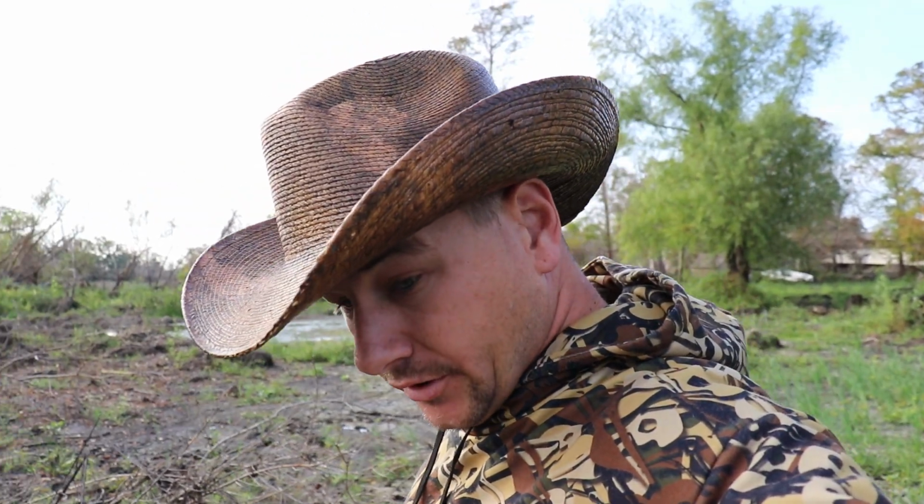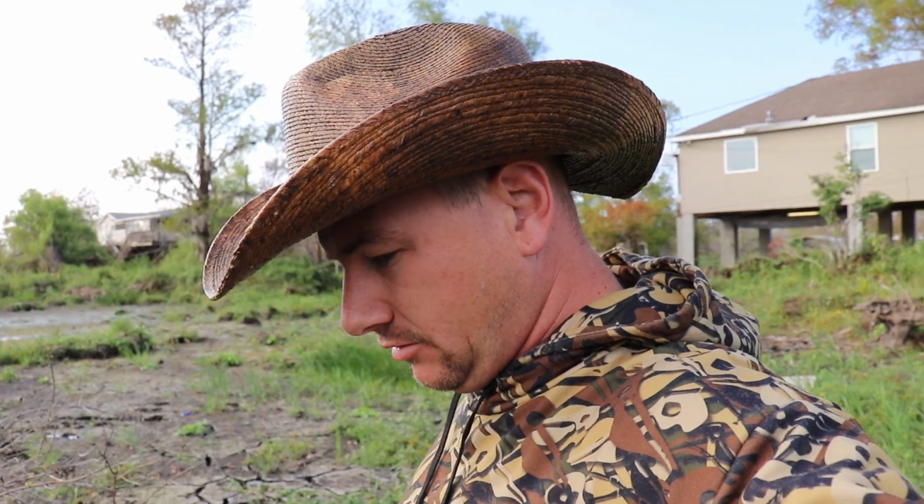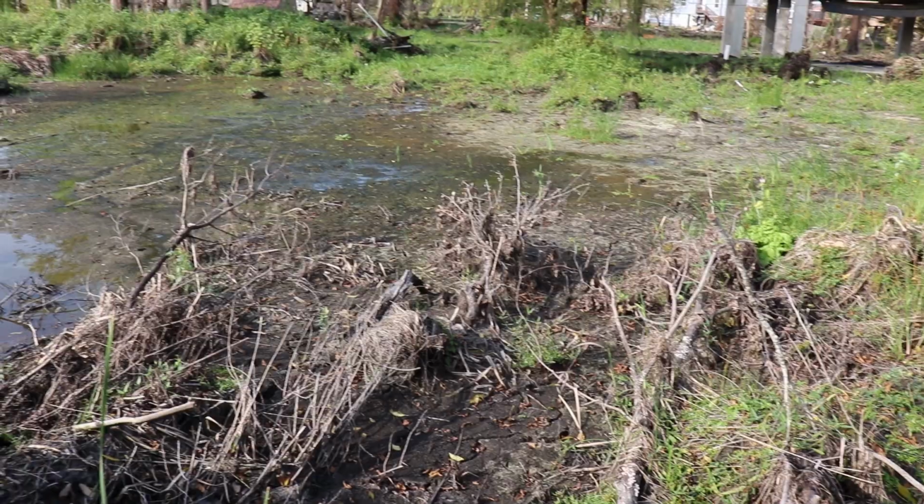Well, while we're over here, I'm gonna look around and see if I can't find any fresh prints. Fresh prints. Get it? So I'm gonna look around and see if I find any more fresh tracks. Maybe we can move this thing or what for tonight.